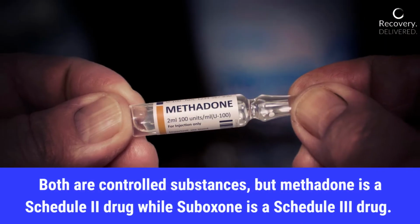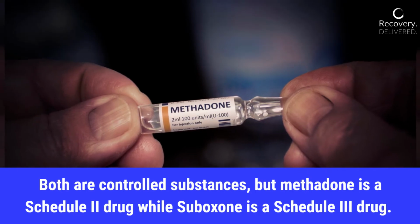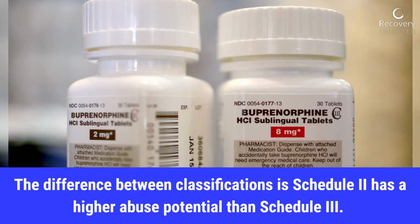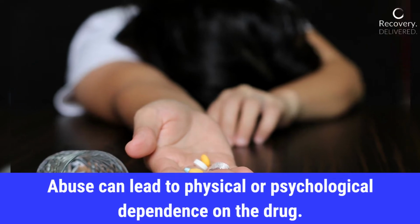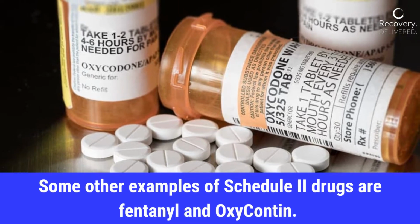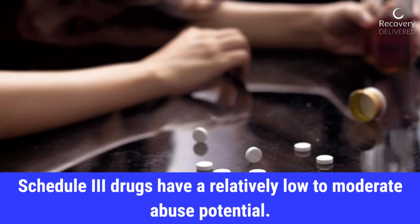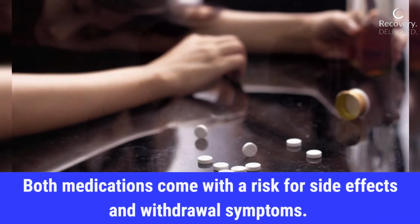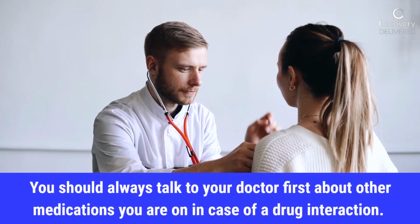Both are controlled substances, but methadone is a Schedule II drug, while Suboxone is a Schedule III drug. The difference between classifications is Schedule II has a higher abuse potential than Schedule III. Abuse can lead to physical or psychological dependence on the drug. Some other examples of Schedule II drugs are fentanyl and OxyContin. Schedule III drugs have a relatively low to moderate abuse potential. Both medications come with a risk for side effects and withdrawal symptoms. You should always talk to your doctor first about other medications you are on in case of a drug interaction.